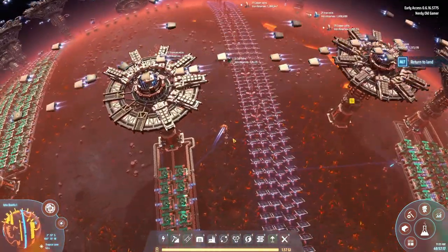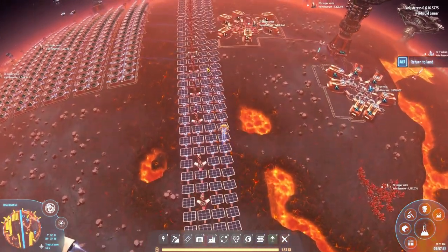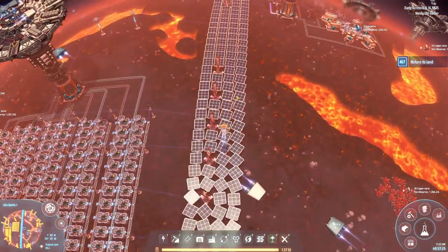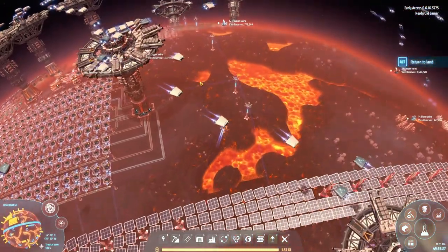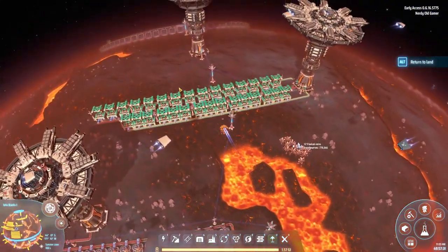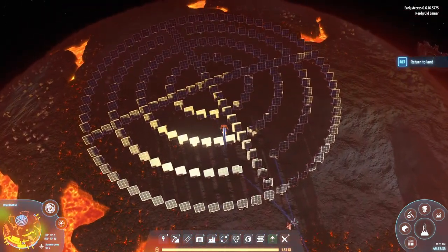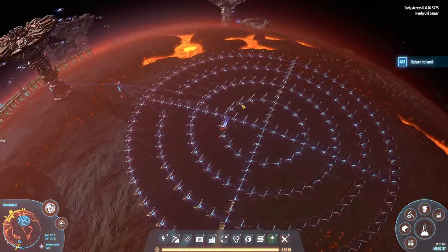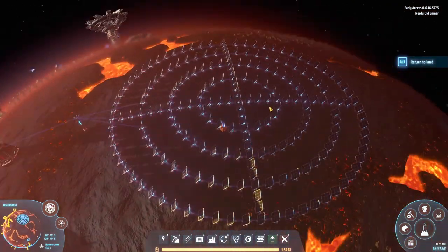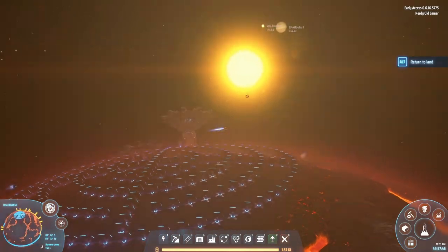This did mean that we needed some more power, so I added another belt around here of solar panels, plus I up here on the North Pole or South Pole, I'm not actually sure. I set up some solar panels up here, so they will pretty much always be getting sun. So that is pretty darn good.